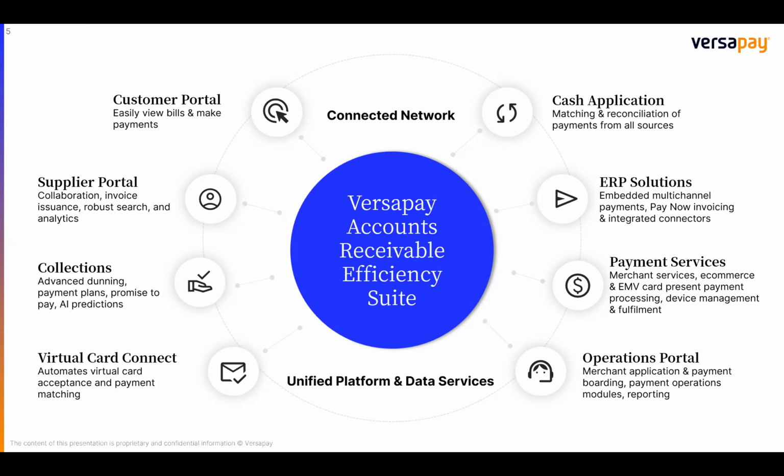So we have a customer portal that your customers can log into. We also have a supplier portal where you can collaborate with your customers back and forth to take care of any sort of collections, disputes. It has additional searches, but it happens right inside the portal, so you don't have to rely on email exchanges or phone calls. It's all automated within the portal. We do have advanced dunning inside of our collection modules, as well as straight through processing with virtual cards. And for those of you who haven't heard of virtual cards, it is getting a lot of traction, especially in the integrated payments world. So if you'd like to learn more, I'm happy to give that to you.